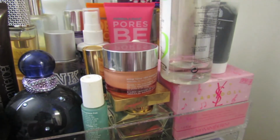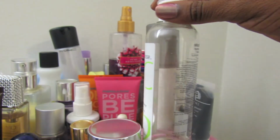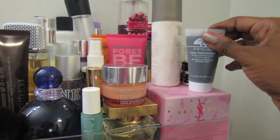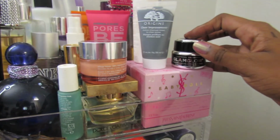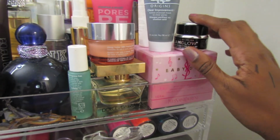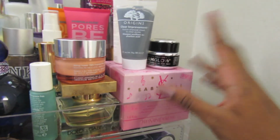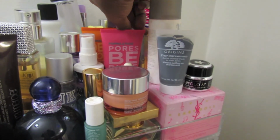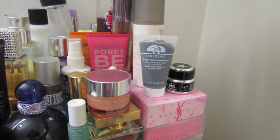Urban Decay setting spray here and here. My Embryolisse Mirror Cell water, which just fell, but that's cool. It doesn't fall normally, I promise. Then this is a mask sample. This is another mask sample, the Glam Glow. I've tried this and I like it a lot, guys, so give it a shot and let me know what you think. More perfume. I have my Urban Decay foundation up here as well.